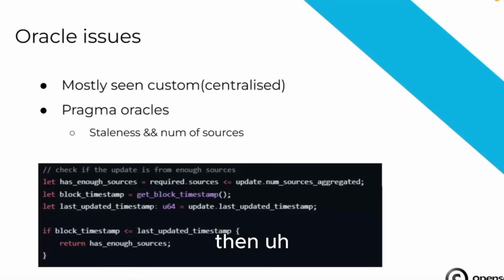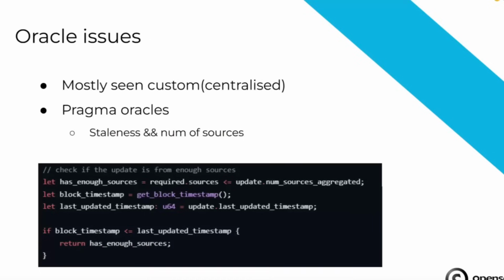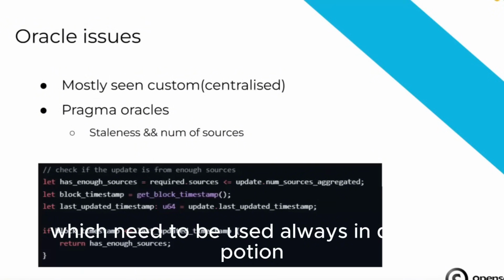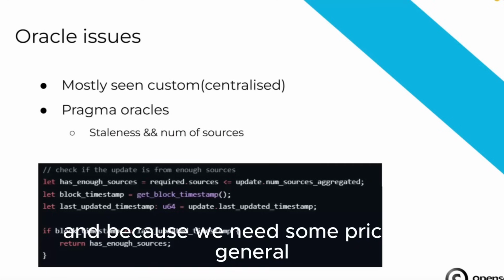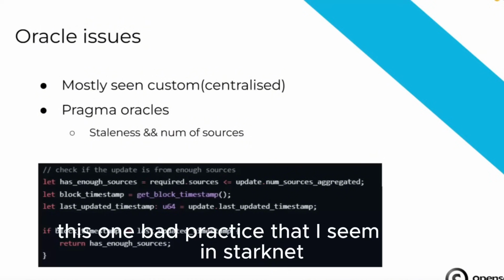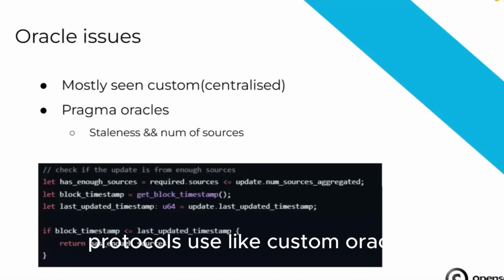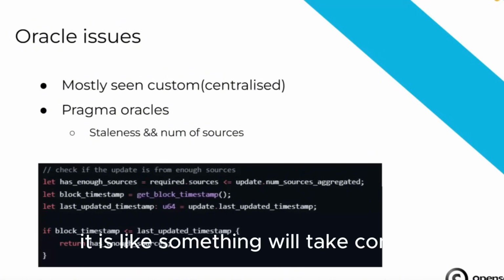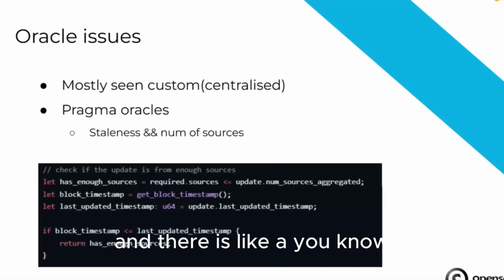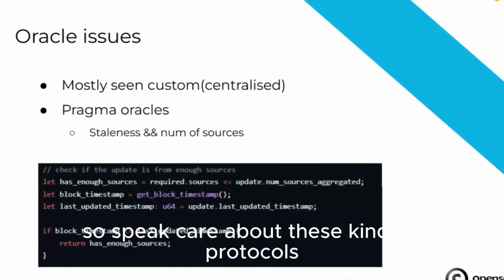Then again, I will mention oracles, which always need to be used in DeFi or lending contracts, because we need some pricing in general. But one bad practice that I simply find in Starknet is that many protocols use custom oracles. It is something they control, and there is just some access control which allows admins to publish prices. So be careful about these kinds of protocols.